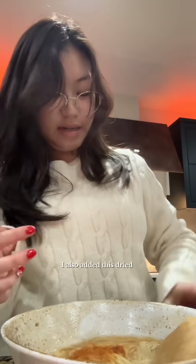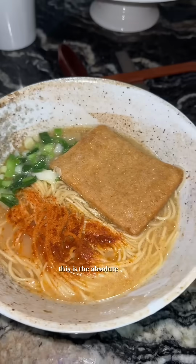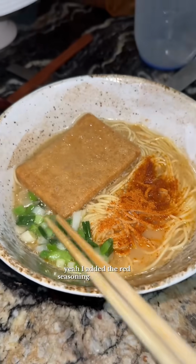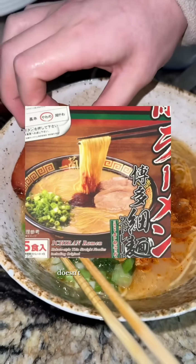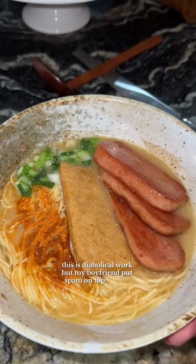I also added this dried tofu that my colleague also got for me from Japan, and oh my gosh, spoiler alert, this is the absolute most delicious thing I've ever eaten in my life. But anyways, I added the red seasoning spice thing on top. It looks a bit weird though. It doesn't look as red as the pictures online. This is diabolical work, but my boyfriend put spam on top.